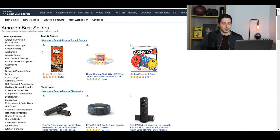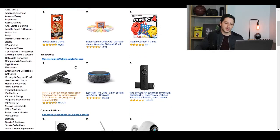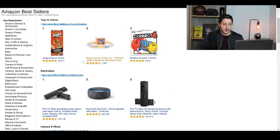So when I hit best sellers, it gives me a bunch of different categories that I can choose from. Obviously, I'm not going to choose the things that are already Amazon's, because Amazon's not going to let me sell their products, especially not on their own platform. But here I have a couple of games. I have some Jenga, I have some Chalk, as well as some Connect 4.